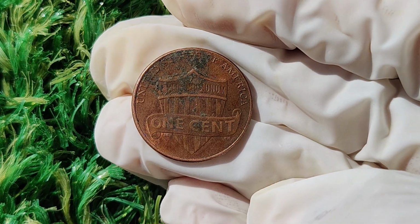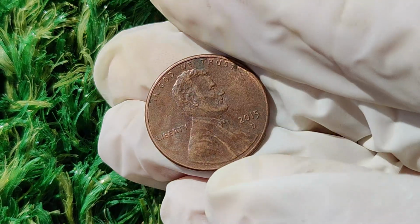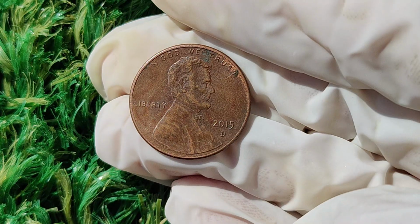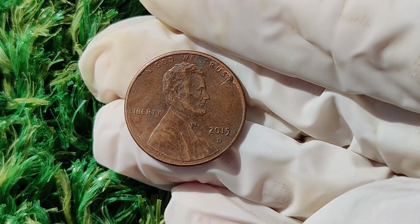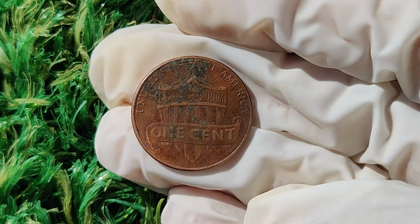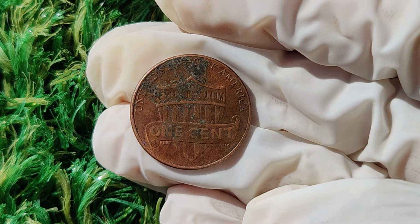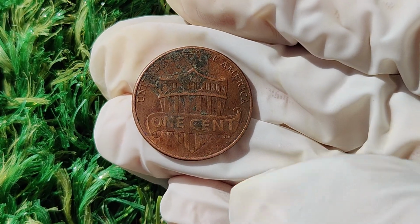The Lincoln penny has been in circulation since 1909 when it was first introduced to commemorate the 100th anniversary of Abraham Lincoln's birth. Designed by Victor David Brenner, this coin became an instant classic, and over the years the design has evolved, but Lincoln's portrait remains a constant feature. The reverse of the penny has undergone changes, with the most recent shield design introduced in 2010.